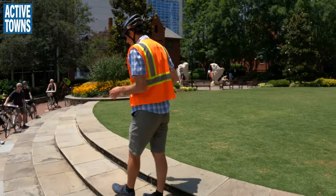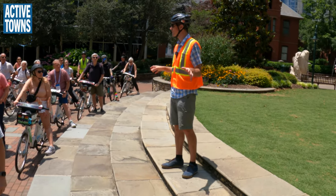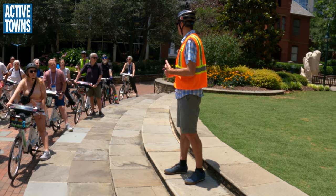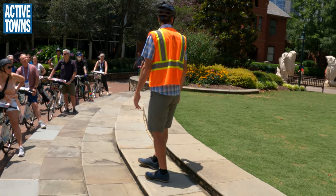So this is our last stop. This is the Green, which is a private park. You're actually standing on top of a parking deck that was developed when all of this was built around us.